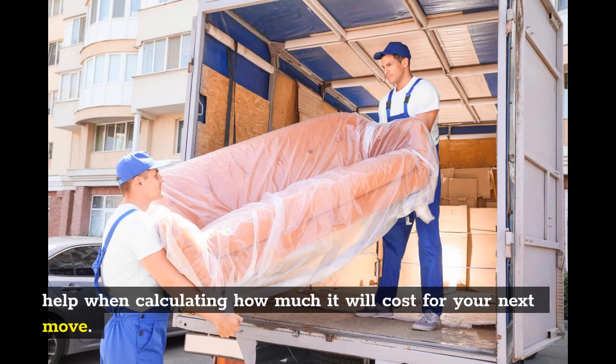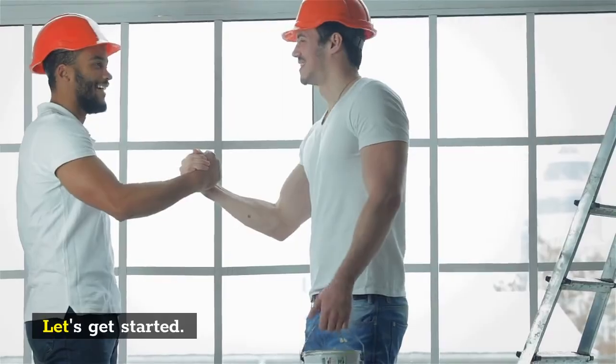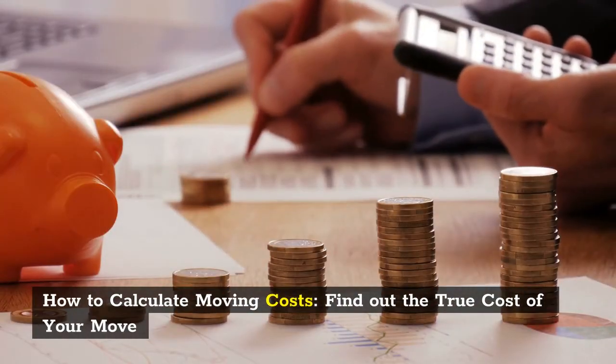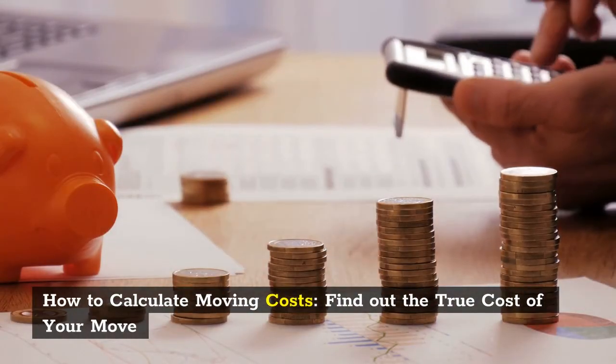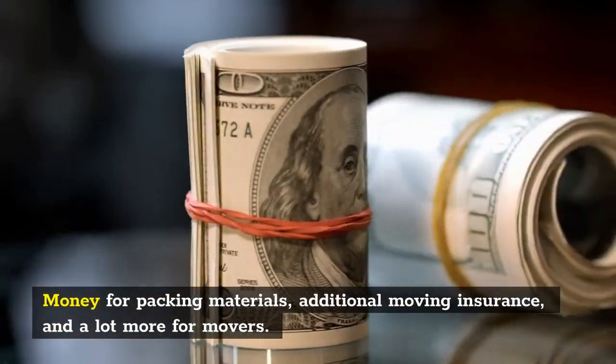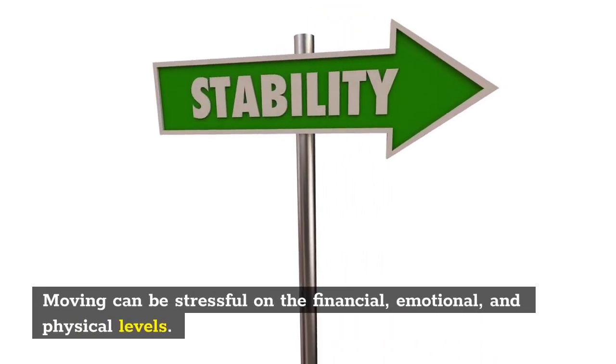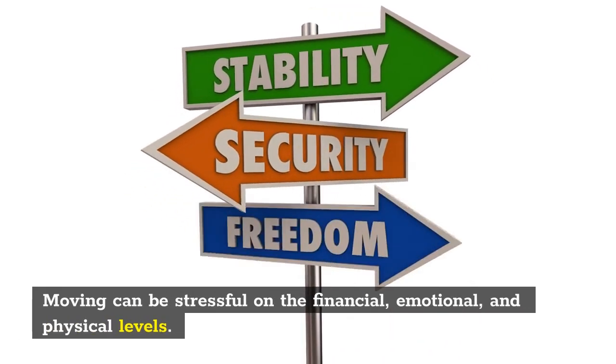In this video, we will help you calculate how much it will cost for your next move. Let's get started. How to calculate moving costs. Find out the true cost of your move. Money for packing materials, additional moving insurance, and a lot more for movers. Moving can be stressful on the financial, emotional, and physical levels.